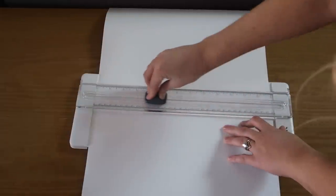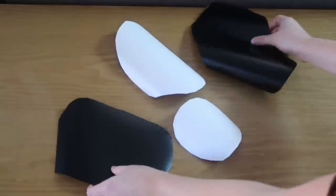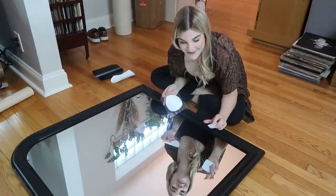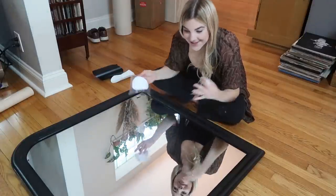I trimmed off the excess vinyl to use for a future project and then cut out my designs. I added my designs to the transfer tape with my scraper tool, and now they're ready to apply to my mirror. All right, now for the part I'm most excited about, which is actually applying the decals onto the mirror.